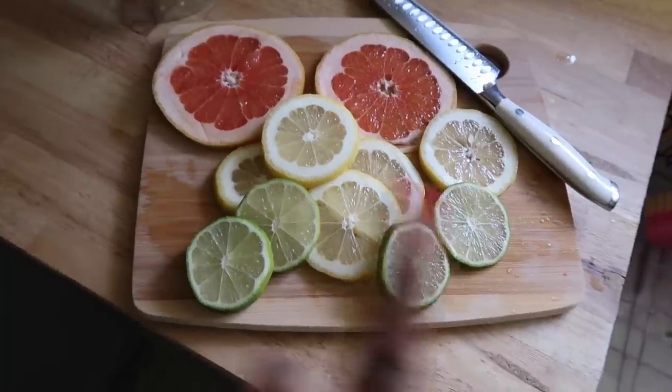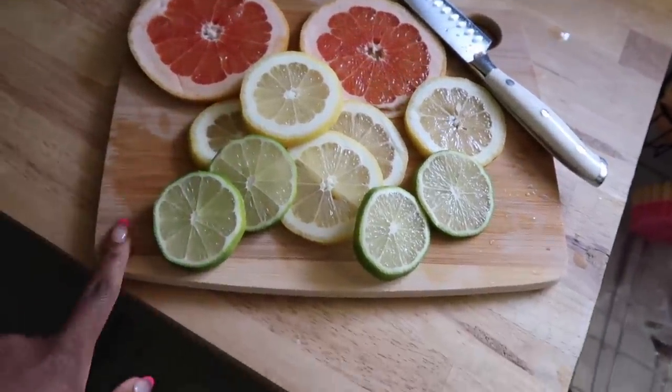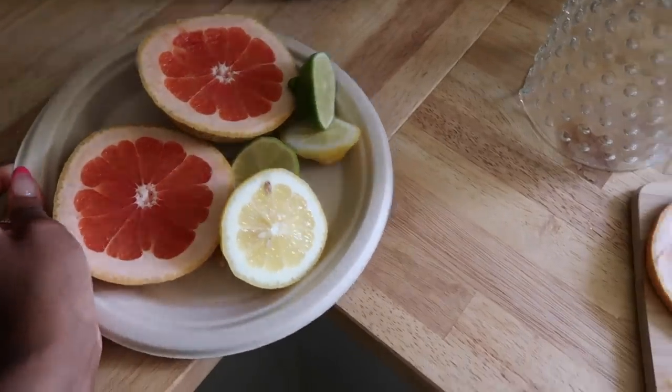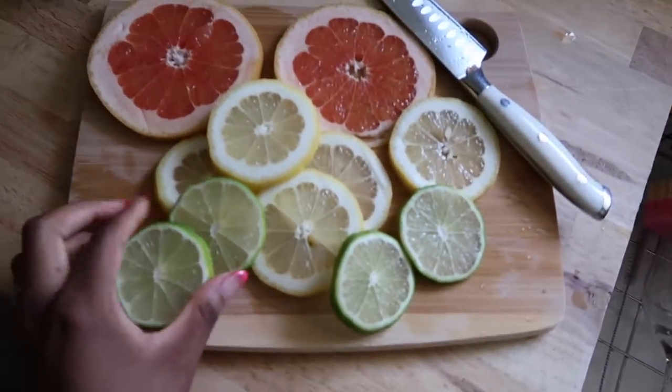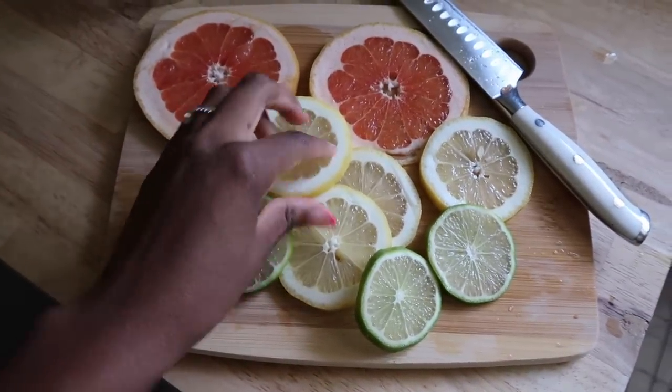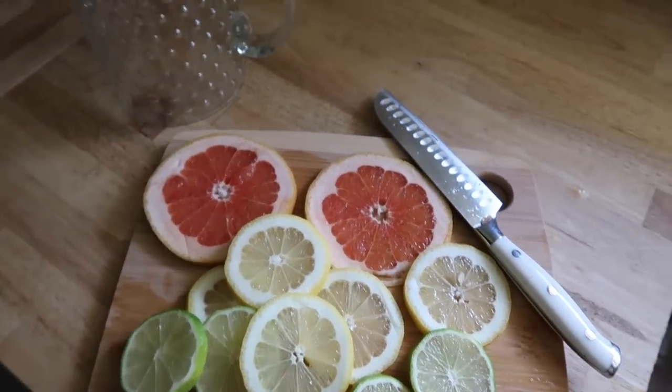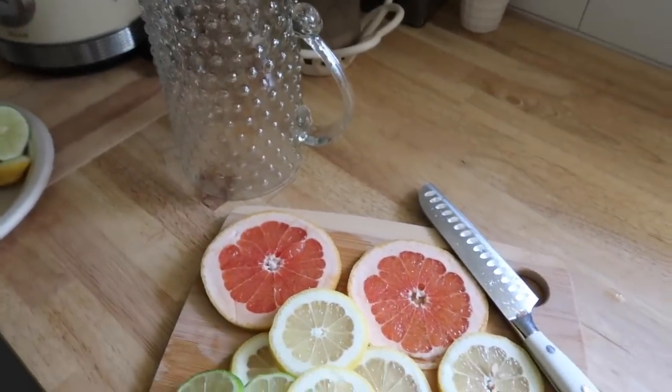All right, y'all. So, back home now, and I'm getting ready to shoot the picture. I went ahead and cut up all my little citrusy fruits into fine little slices so I can use these to style the picture. So let's go ahead and put her together and shoot it.